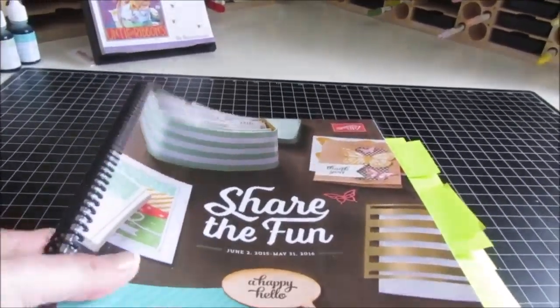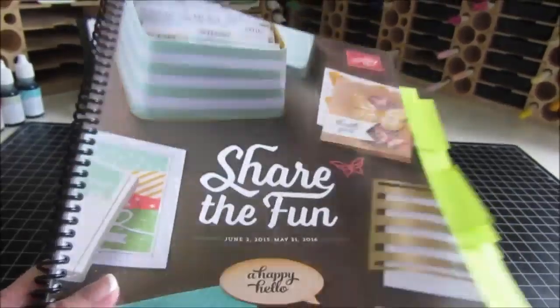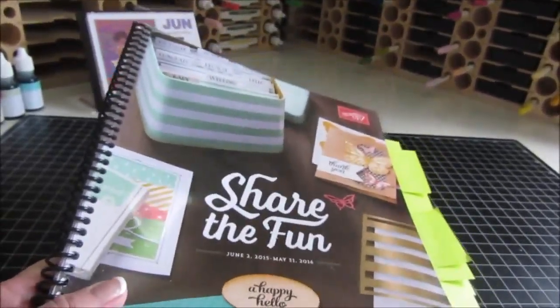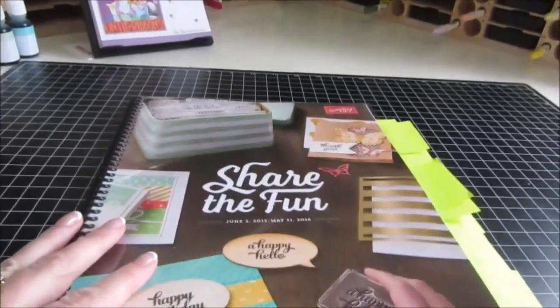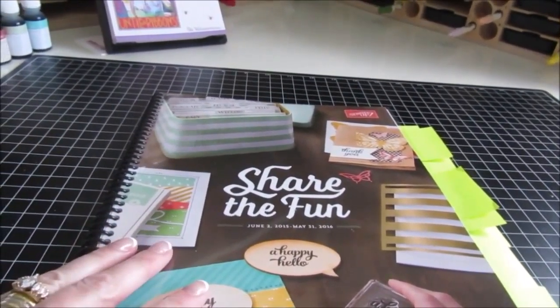Today I can share with you the new Stampin' Up! Annual Catalog. And it is amazing.